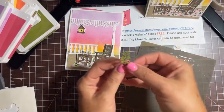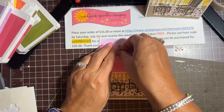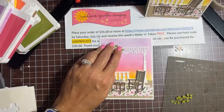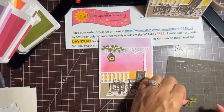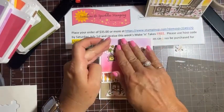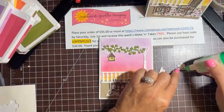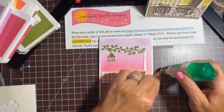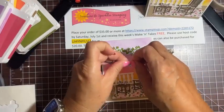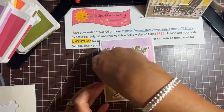And I just kind of did these kind of facing away from each other. So one right here. And then the other one right next to it. All right, let me glue down the birds before they get lost. You could pop those up too if you wanted to. But I think the little birds are fun. And this one wants to sit on the railing.